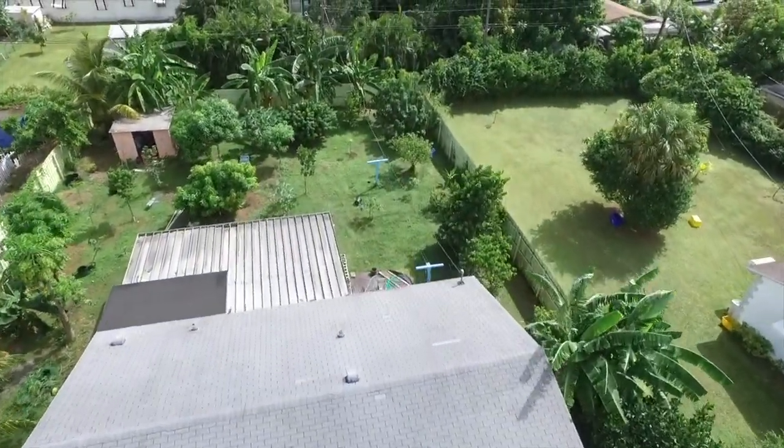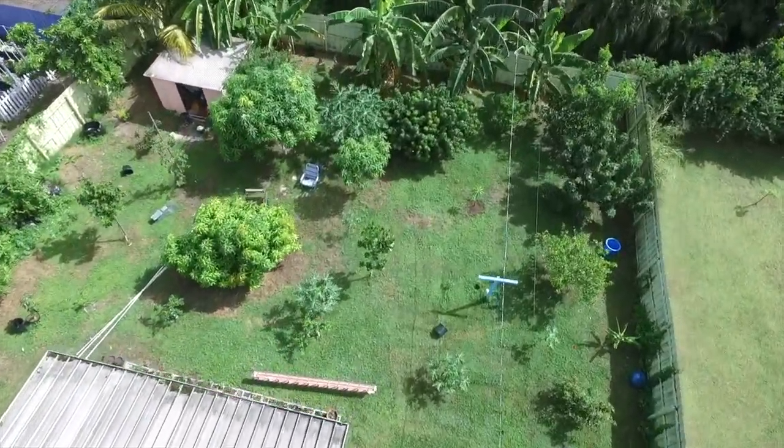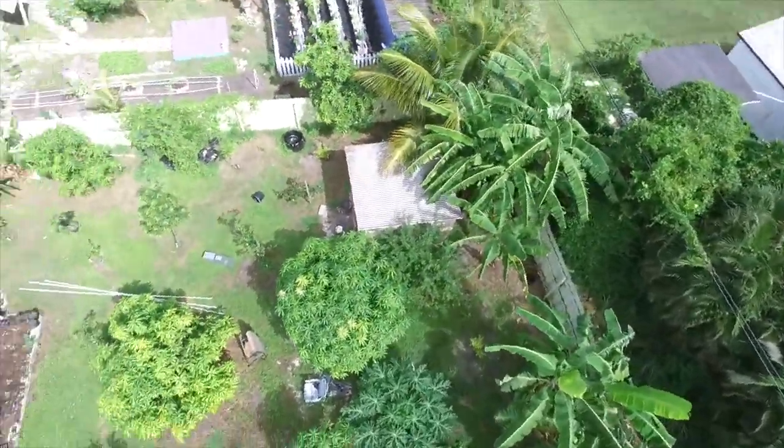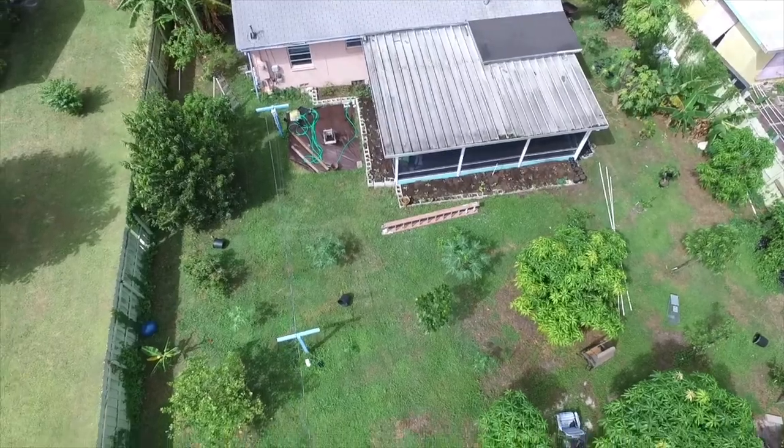Hello, everybody. I wanted to give everybody an update in my garden, my fruit tree paradise. It's been quite a while, so I'm going to give you this update now. I have several different trees that I've gotten rid of for several different reasons, and I'll explain that. And I got new trees to replace them.